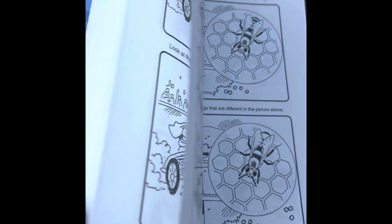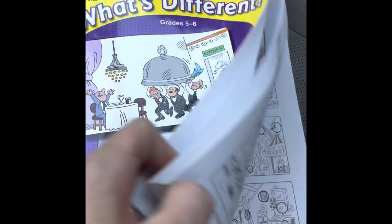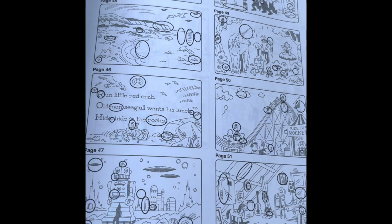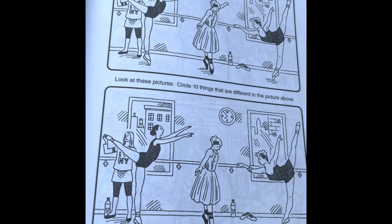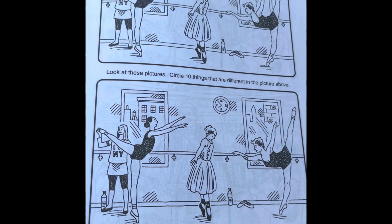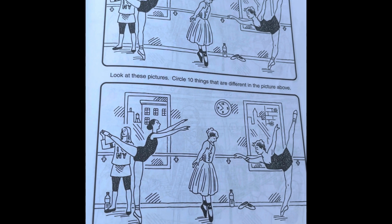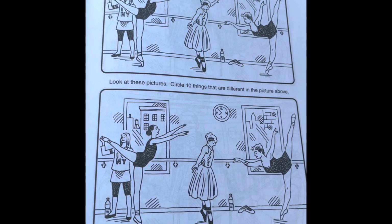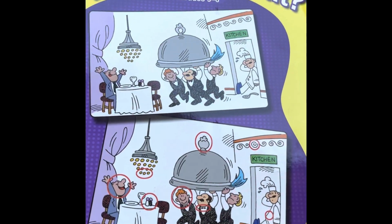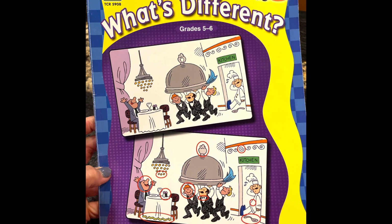So some of these are easier than others. You'll see some of these are simpler pictures, and they do have the answers in the back. You can see the answer key here, things are circled. So books like this, if you want to do it daily, see how many they can find. You can discover scanning issues by using this. Just interesting to see what their abilities are. Again, this is called What's Different? Teacher Created Resources here. But there are many books like this, I'm sure, on Amazon. So that's the first one.